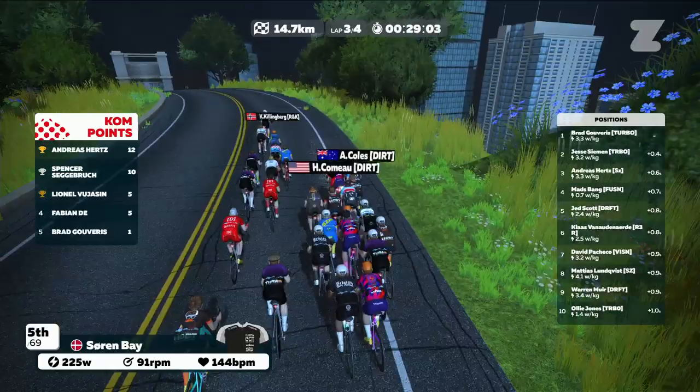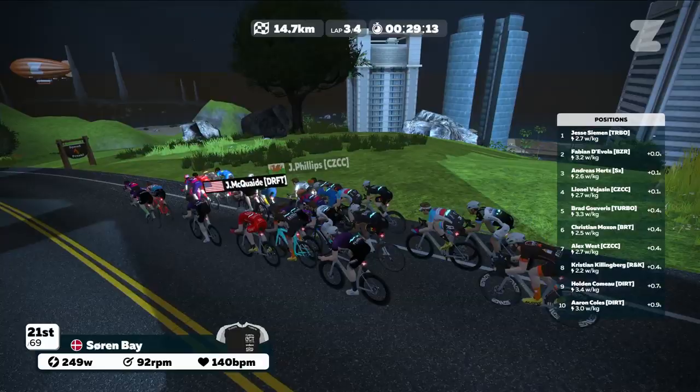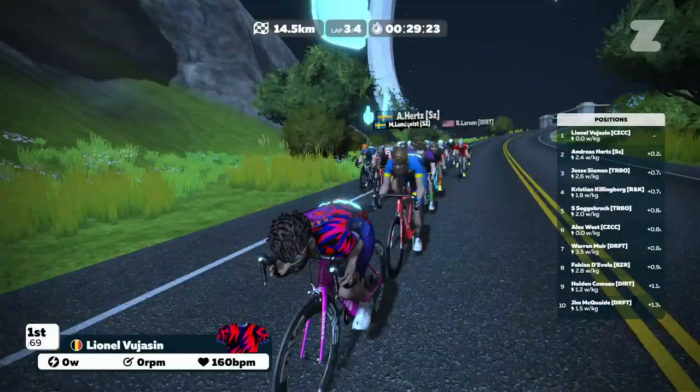As you can see, the last KOM now is going to be between Hertz and Sedra, Hertz with 12 points and Sedra with 10. With one KOM to go, it's all down to that last KOM for the overall win. Yeah, well, we said that if Hertz took it, he would have that clear lead, but it is still all to play for. We've got a lap remaining, of course, and seeing that KOM come each and every lap. 14.4 kilometres to go now.